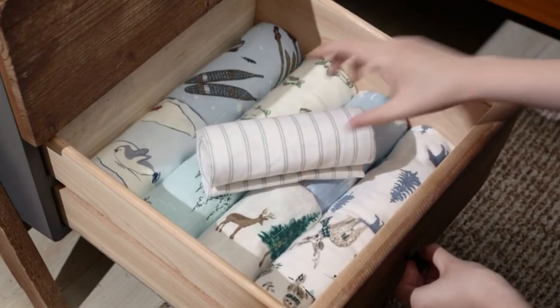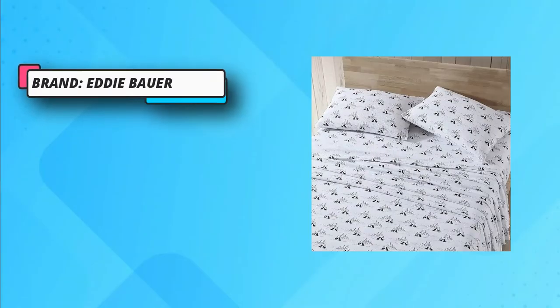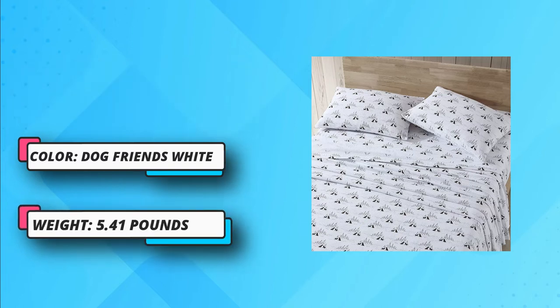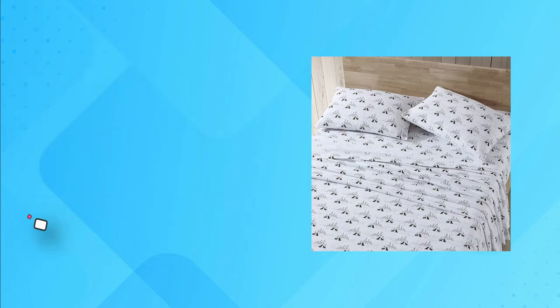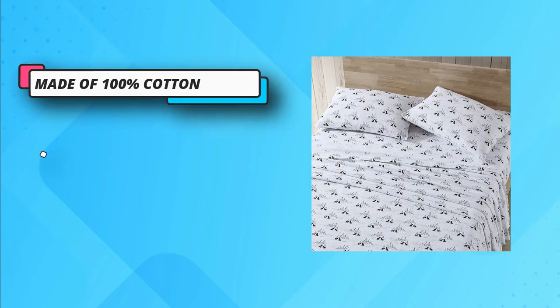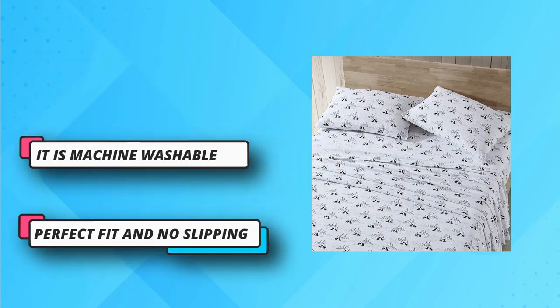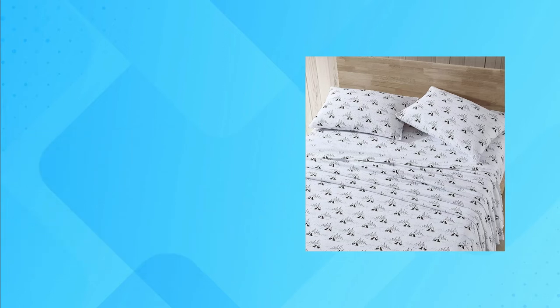bed without any hassle. Moreover, it has been fully elasticized as well. The benefit of this feature is that it will neither slip nor fall from the mattress and provide a perfect fit. As a result, you won't feel the need to fix the bedsheet constantly. To make things easier for you, the product is machine washable.